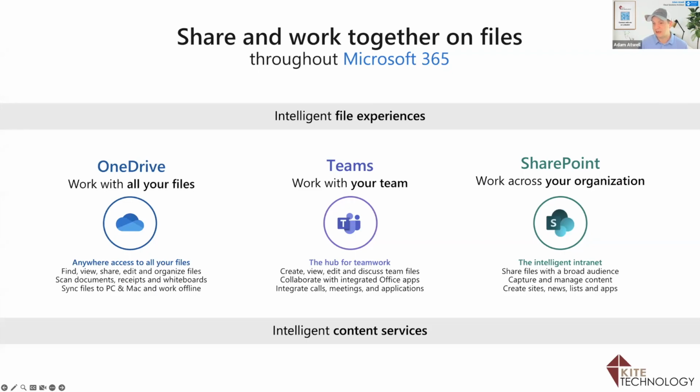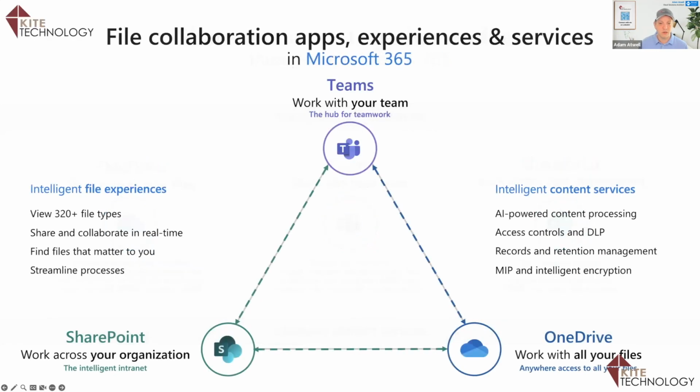You can get access to those files across the desktop or the web, or, excuse me, on your mobile. Teams is the place where you can communicate. You can also edit these files, and then integrate with the other Office apps, have meetings and those kinds of things. And then SharePoint, of course, is the backbone to all of this. It's where the content is stored. It's where your intranet is run. All of those things come together, and SharePoint is the basis for it.